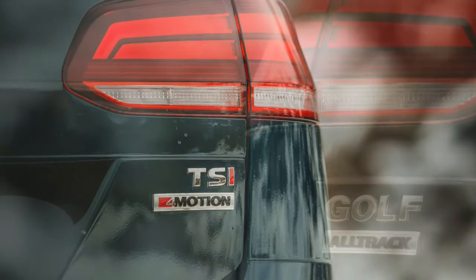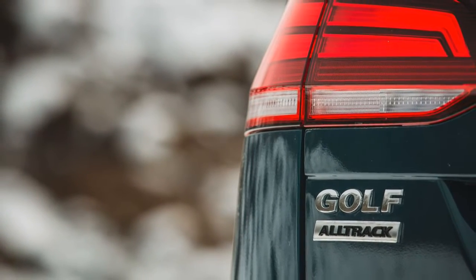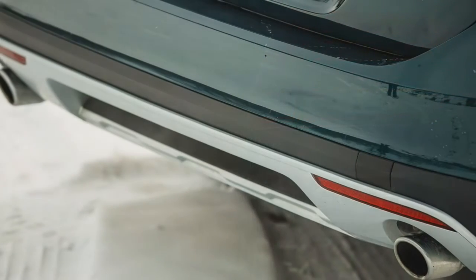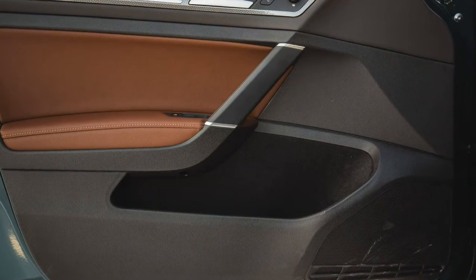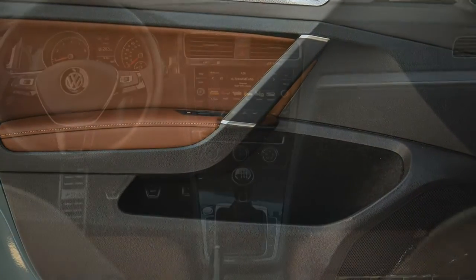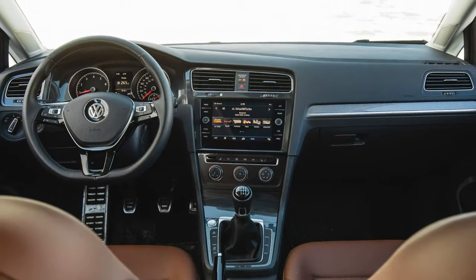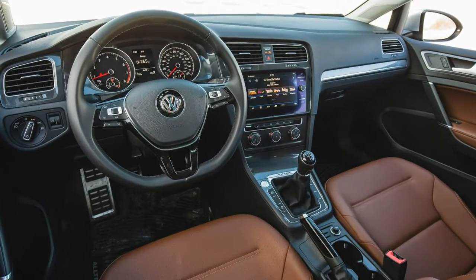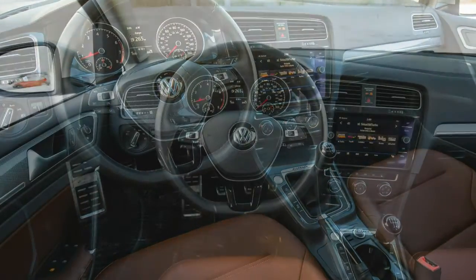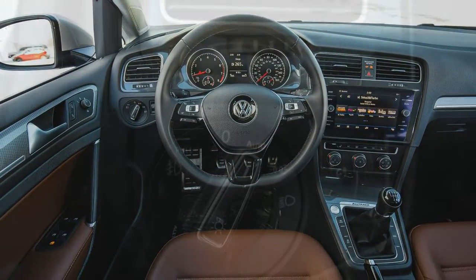Manuals FTW. This is the first time we've strapped our test equipment to a stick-shift Alltrack, and we were surprised to find that it's significantly quicker than the automatic version. 0 to 60 miles per hour happened in just 6.7 seconds, which is 0.8 second ahead of the 2017 Alltrack SL automatic we tested. At the quarter mile, the manual has a 0.6-second lead. It also has 15 lb-ft more torque than the automatic cars.